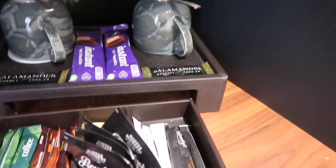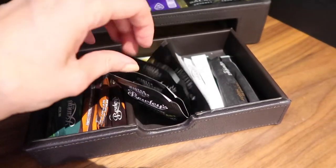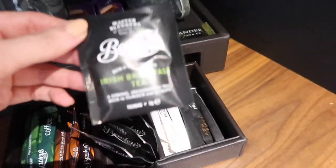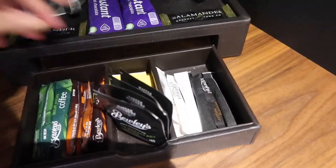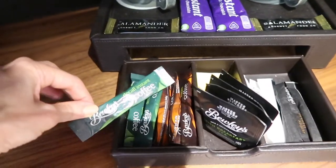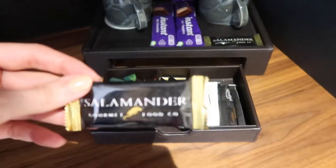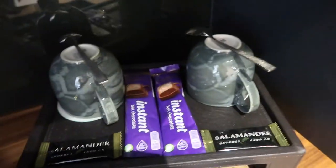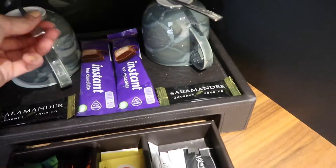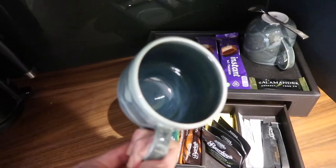And we've got some nice looking goodies here with Irish breakfast tea. Very lovely. I'll have to give that a try. I've not tried Irish breakfast tea. We've got some instant decaf and caffeinated coffee. Ooh, these look like some little biscuits. Instant hot chocolate and some very snazzy looking coffee mugs. Those are really cute.